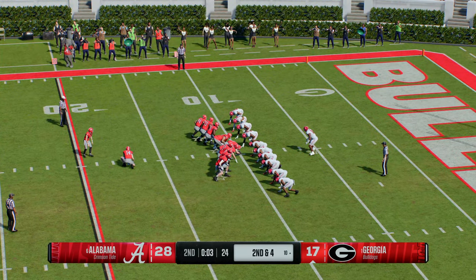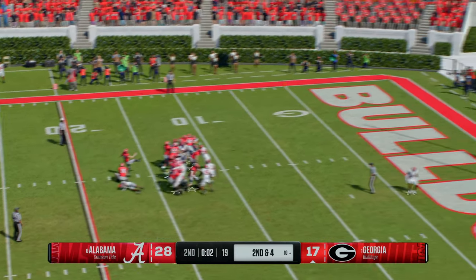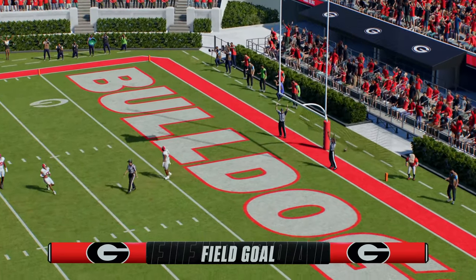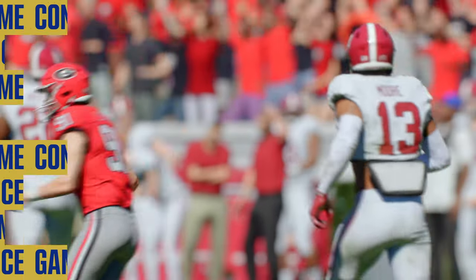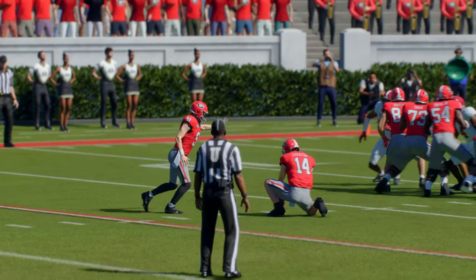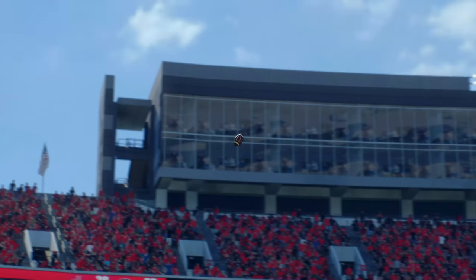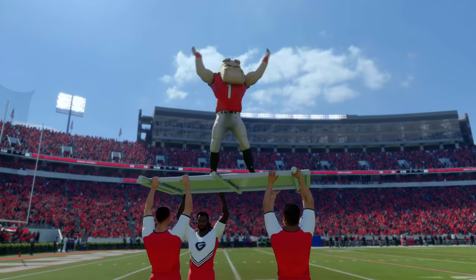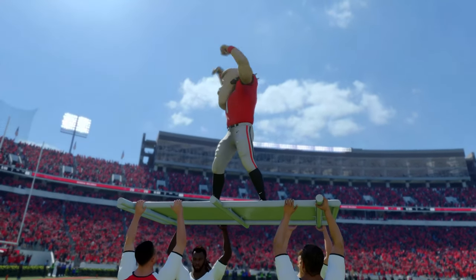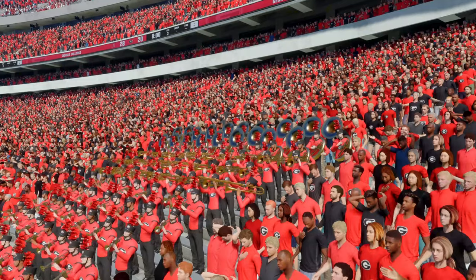So with only a few seconds left in the half, the field goal unit comes out on the field. Long enough and good. And those 3 points will finish off the first half and take us to halftime. And that will do it for the first half here.